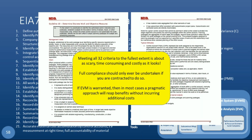So if I go forwards, I just want to provide this witch's warning again. Meeting all 32 criteria to the fullest extent is about as scary and time-consuming and as costly as it looks. So despite the fact that Martin and I are EVM geeks, if I'm allowed to use that phrase, we do not advocate the blind usage of EIA 748 all the time. It is about appropriateness. It's about where it adds value to what you're doing. So what we say here is full compliance really should only ever be undertaken if you are really contracted to do it.